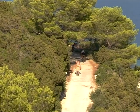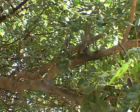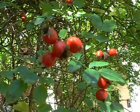There are paths running all over the island, from the villages in the west to the farthest cape in the east, Cape Grui. Hundreds of plant and animal species live within this area.